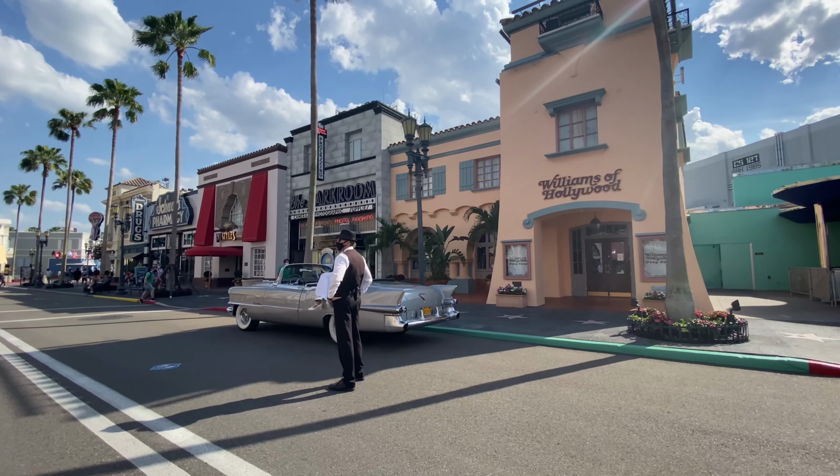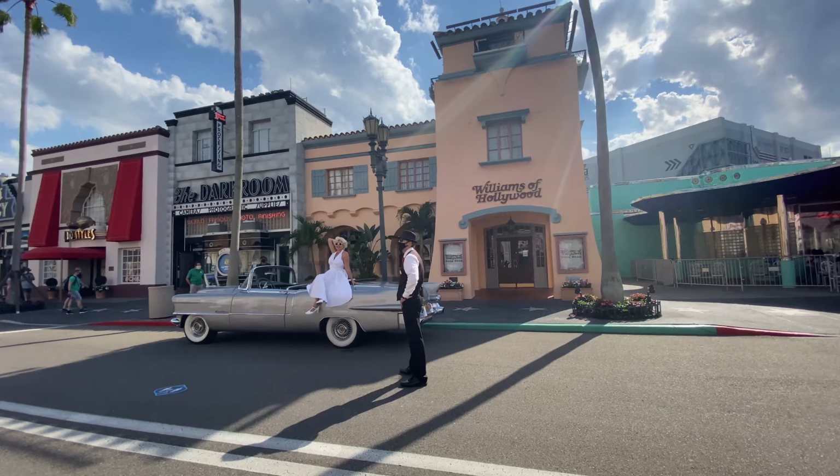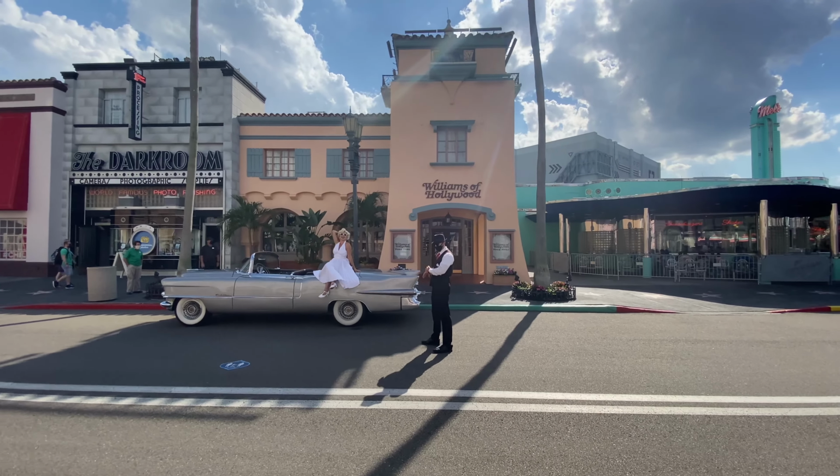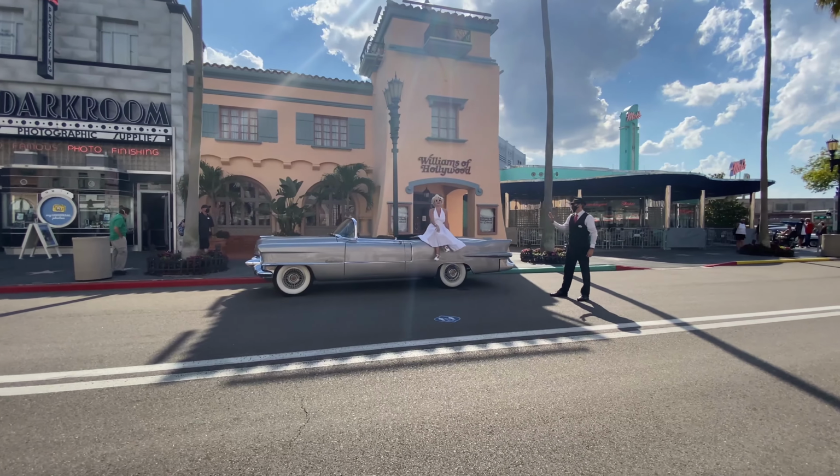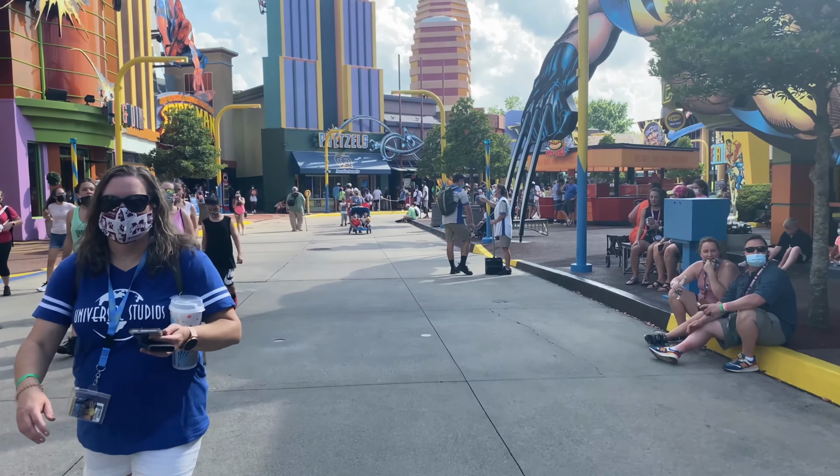And I had to throw in this. This is Marilyn Monroe. She's so iconic, and she just happened to be out. And I haven't seen her for probably a little over a year or so. I thought, you know what, I got to get this on video.